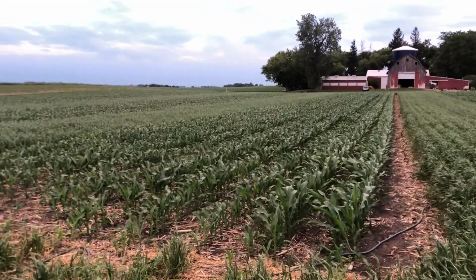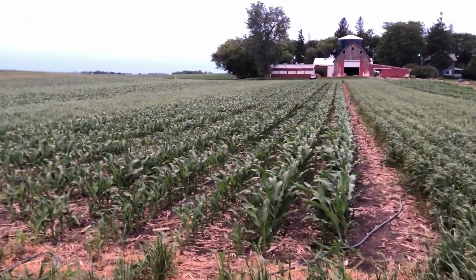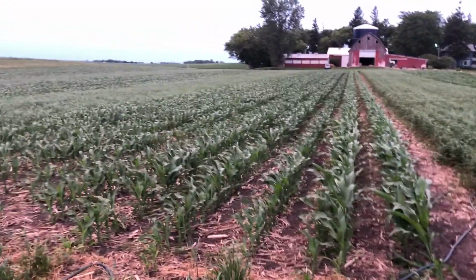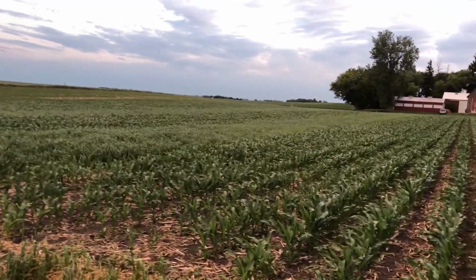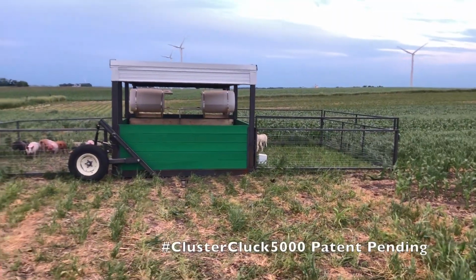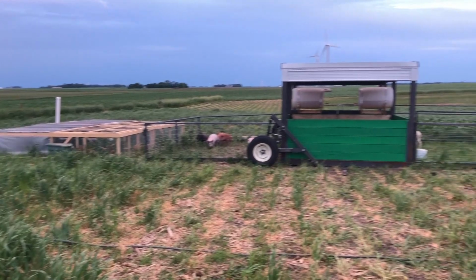So here we go, folks, the full circle view of stock cropping. So we've got pasture strips with strip-tilled corn on corn, managed for intercropping with high population management on the outside rows to take advantage of the outside row effect. And we have these pasture strips, which our mobile barn unit, which we are affectionately entitling the ClusterCluck 5000, as you can see, in its entirety here.